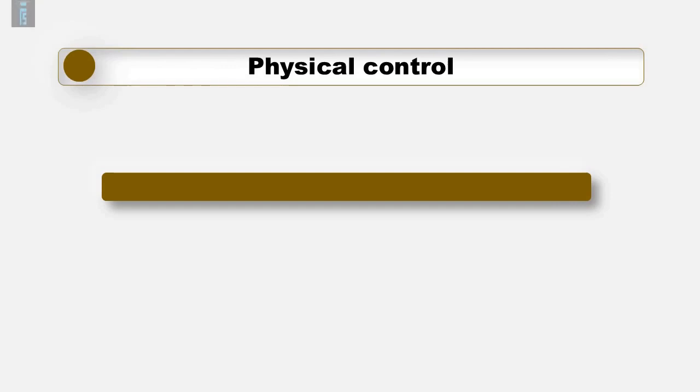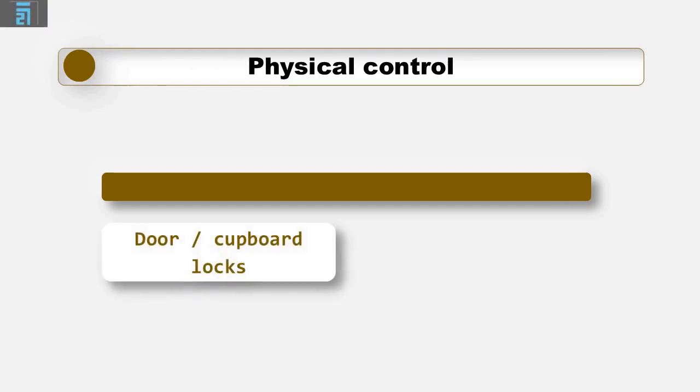Physical controls to data within a business could include door or cupboard locks or safes to prevent access to hardware or paper documentation.